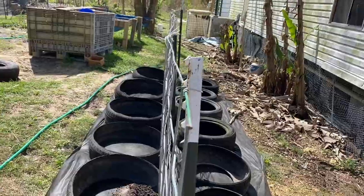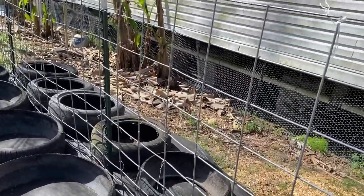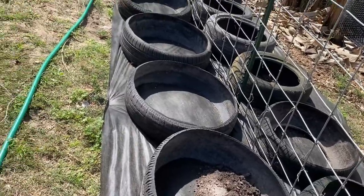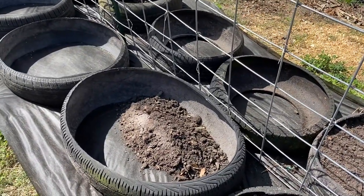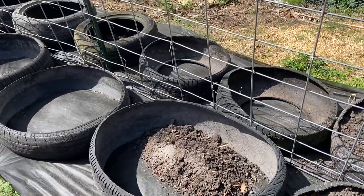I'm going to go ahead and do the rest with all of these. I might not make it all today, but I'm going to try and at least do 6 or 7 of them, because I can only fill this wheelbarrow half of what it was, which means I'm probably only going to be able to do one tire at a time. So we'll see how it goes. I'll show you when I get worn out.